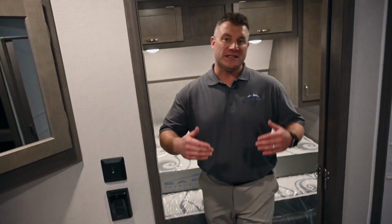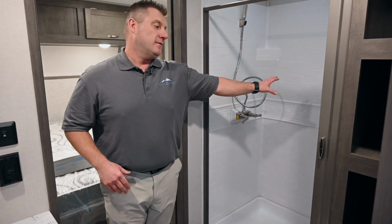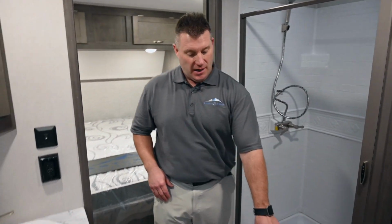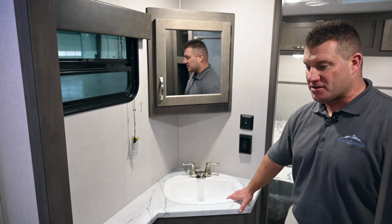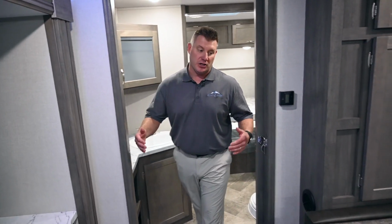You're gonna go through a split bathroom. So with this, we have a giant shower area, nice and enclosed. You have the toilet, you have the oversized sink with the storage. Again, real wood doors that'll separate and close off.